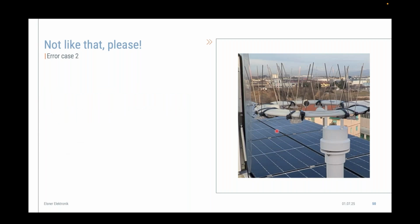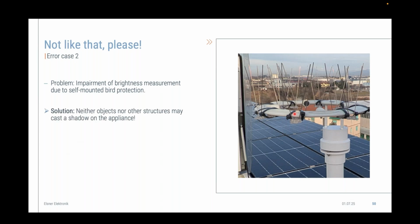Another error case, you can see it. The problem is impairment of brightness measurement due to self-mounted bird protection. It can be a nice idea to avoid birds, but as you can see, it's not only for design. We have many objects and sensors in this design. It's no spaceship. We need the space, and if you put the bird protection over it, it doesn't work properly. Easy solution: neither objects nor other structures may cast a shadow on the appliance.